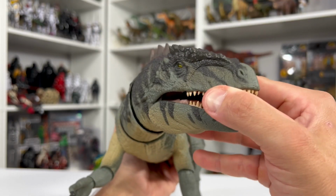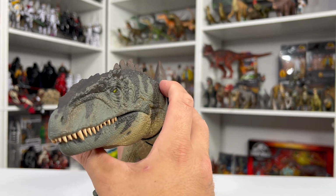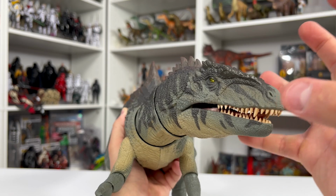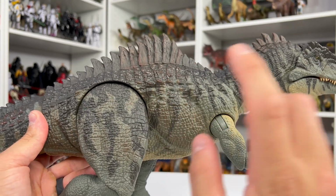And then from left to right, we have even more articulation looking from side to side, and that looks great. These joints feel nice and stiff. Nothing feels loose. It just feels really solid and really sturdy. And then from there, the body has no articulation, which I think is a smart move.